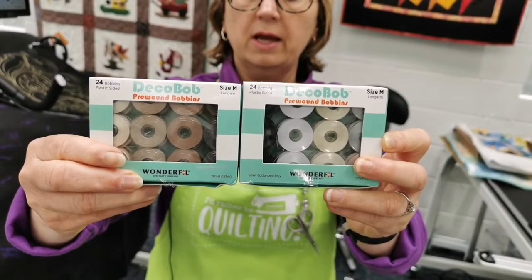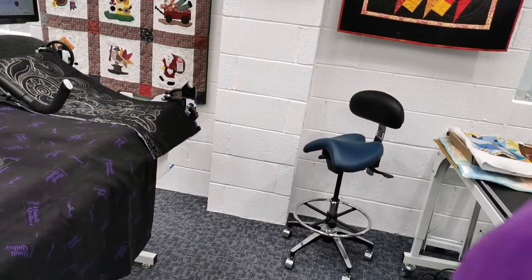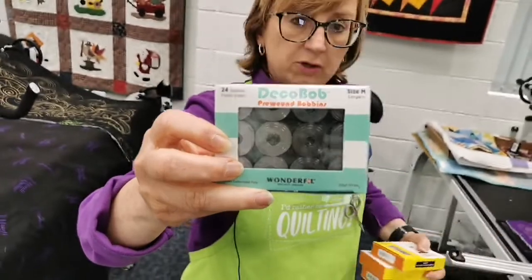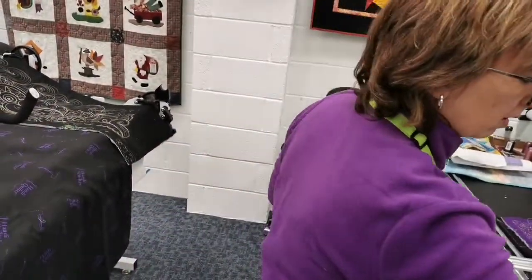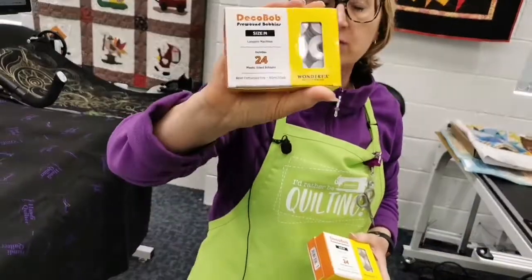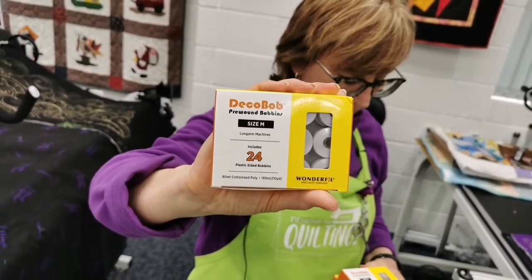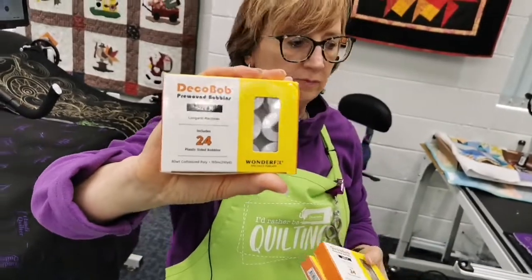So this is basic and neutral. And then another mixed one we've got is the greys, which is called Stone. So that's 6 of each of 4 different colours, or you can get packs of 24. 10% off a single colour. So that's grey. We've just got nearly the whole range of the Deco Bobs, pretty much.